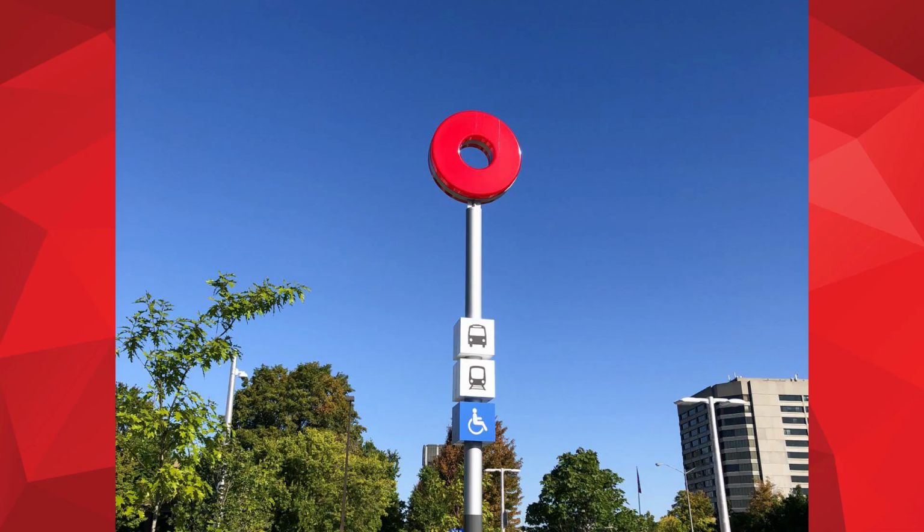Otherwise, great station. Bus loop. There are some improvements coming. They will be putting some more permanent structures around the bus loop over the next. We don't have quite an exact timeline yet, but hopefully within the next year. So there you have it.